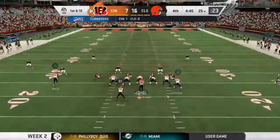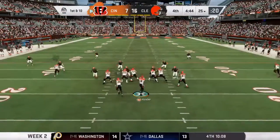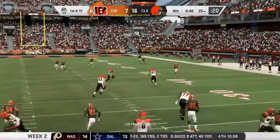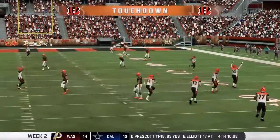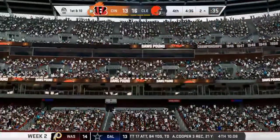Cincinnati now ready to take the field. And last time they coughed it up, led to a field goal. They're fortunate that it only led to a field goal, but still, they're not happy about it. Could you sense the relief, though? And that's caught inside the 30. And all the way in for a Cincinnati score. A.J. Green.